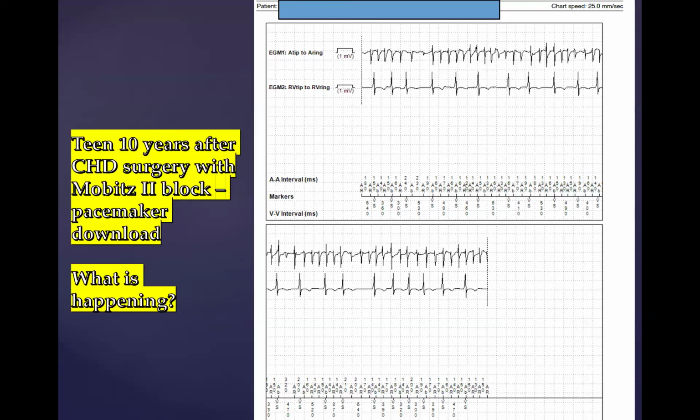Okay. So, as you know, we do a lot of downloads. All patients with pacemakers have remote monitoring. And this is an example of a download. So typically what will happen is when a patient does a download, it will do what they call a presenting electrogram, which is what we're looking at here in this teenager who is 10 years following congenital heart surgery and has a history of Mobitz 2 heart block, which I guess is the reason the patient has a pacemaker. And the question is, what do you think is going on here?